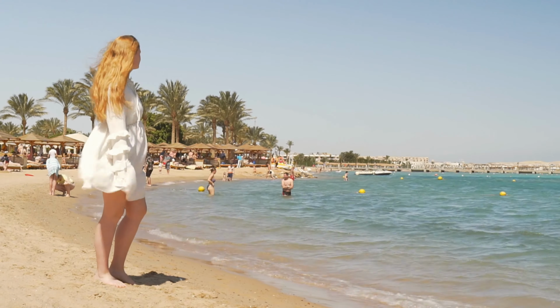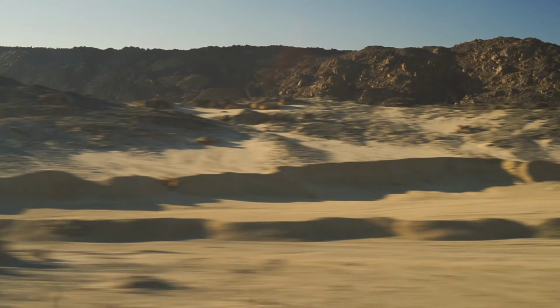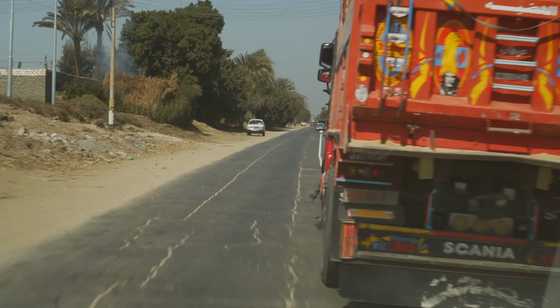Let's go to Abydos, a four-hour drive through the eastern desert. It's the first pharaonic capital where we'll explore the great temple of Seti I, the center of a powerful religion, the cult of Osiris. We'll learn about its secret rites.